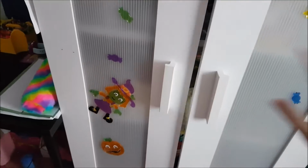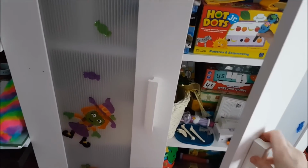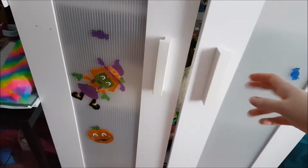Basically, it was a wardrobe that I had shelves custom made, or not custom made, but cut to size to change it into a shelving unit rather than it being a wardrobe, because we'd outgrown it. And I just have it organised in different subjects. We've got maths in there, science, language arts, geography, activities and games and things.